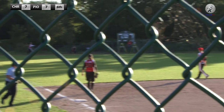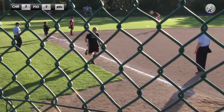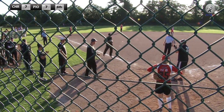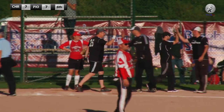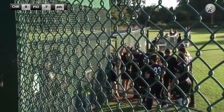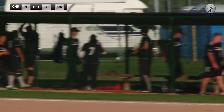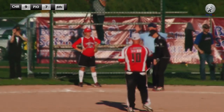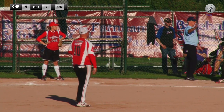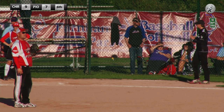Swing and it goes foul. Oh, this, quite the opposite, it goes over the fence, past the foul pole. And that will notch another two runs for the Chromies. We have a score of 9-7. Still only two outs here with another home run by the Chromies. We're looking at a seesaw of a game here. It's 9-7 at the moment. Still only two outs. Top of the sixth.